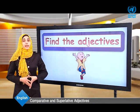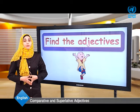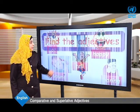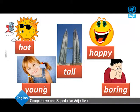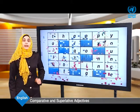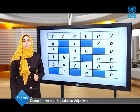In this game, you will have 10 seconds to look at some pictures. After that, you will have to find the adjectives of the pictures in a table. Now, look at the pictures. You have 10 seconds. Start now. Time is over. Now, look at the table and try to find the adjectives. You have 10 seconds. Go now.